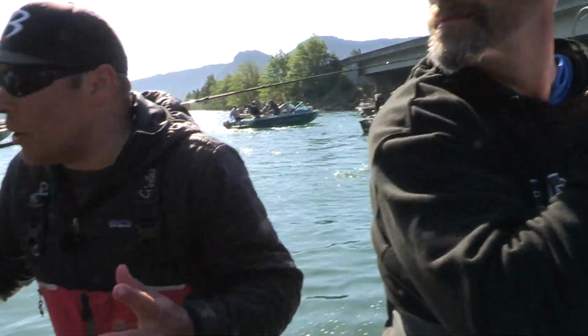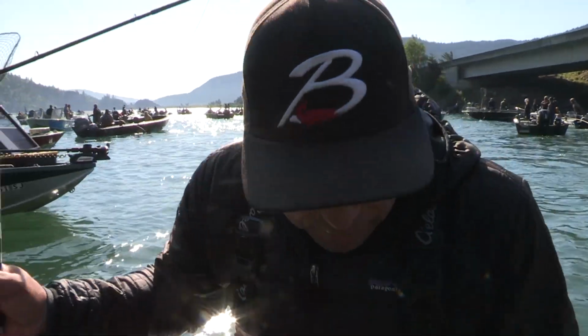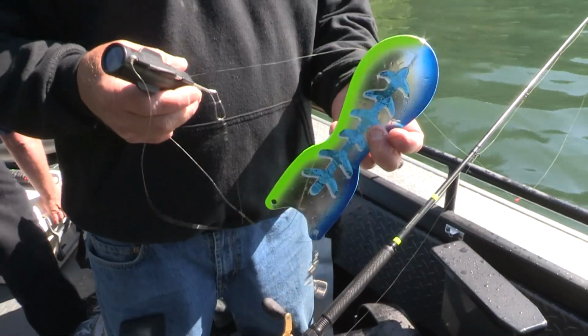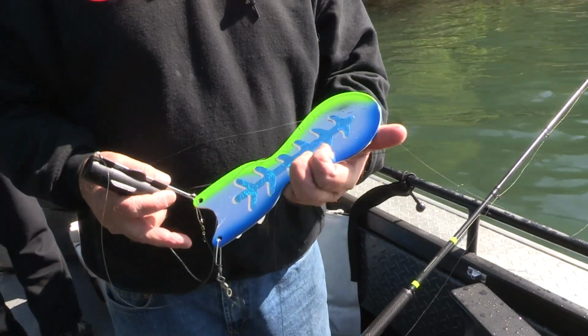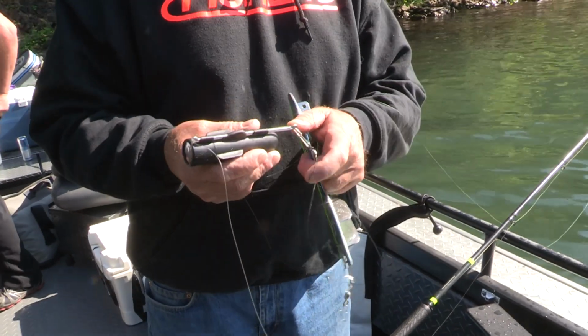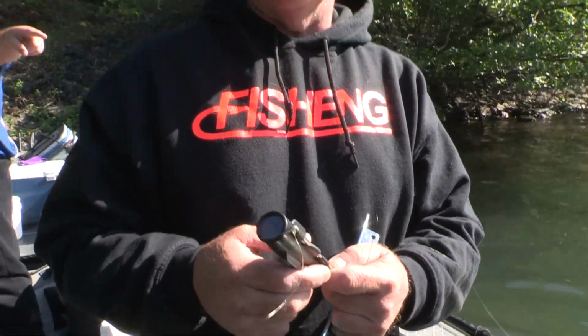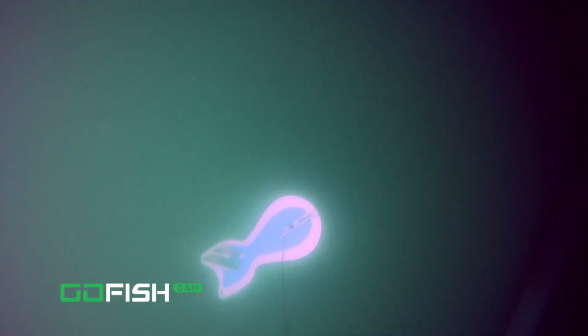So we just hit a triple. 2 of those were on prawn spinners, and one of them was on the topsy-turvy kokanee cut plug. Well, we just got that fish on the Dreamweaver flasher. We also had the Go Fish camera right in front of it. So this will be really fun to take a look at when Justin gets it all downloaded onto the video.